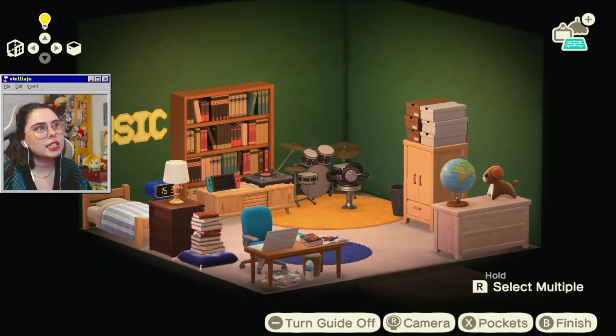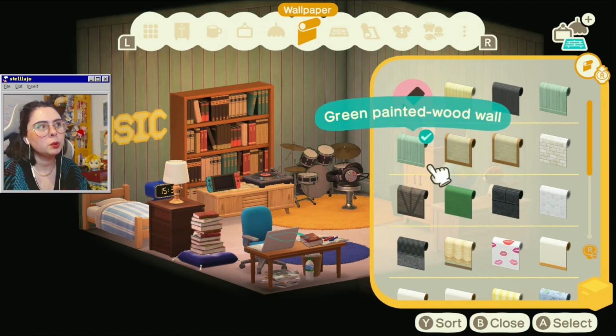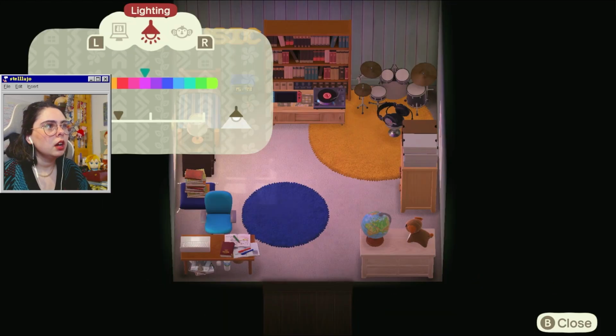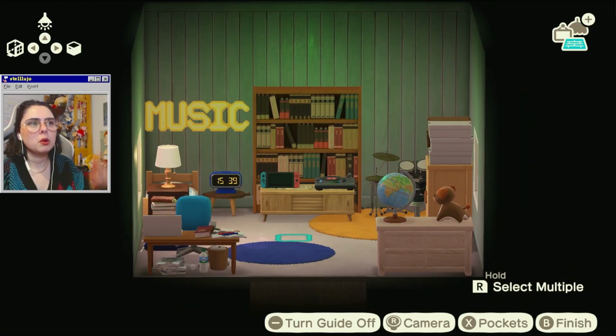He has a more teal color wallpaper. Maybe we go with the green painted wood wall. Yeah, I do like that better. And I totally forgot we can change the lighting, so let's make it a little bit more green. Yeah, wait, that looks really nice. Yeah, it just brightens up the whole thing, doesn't it?